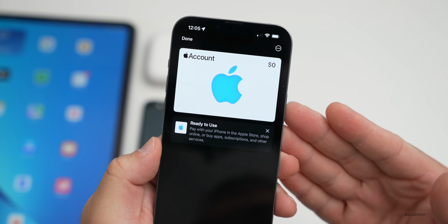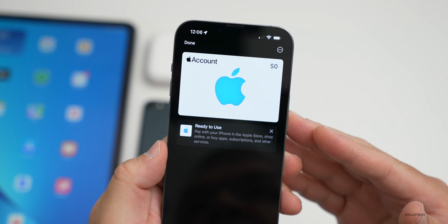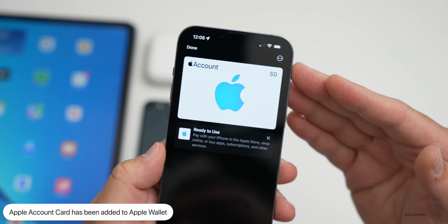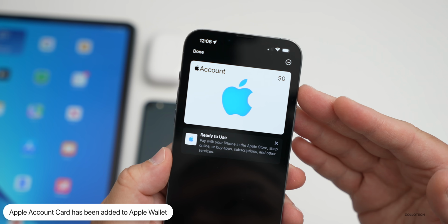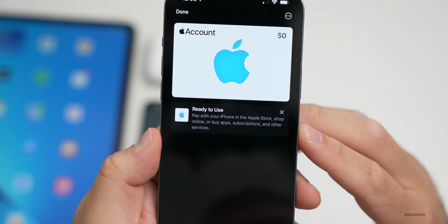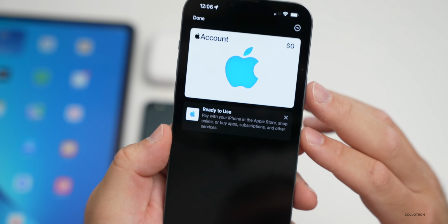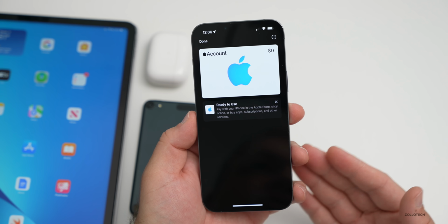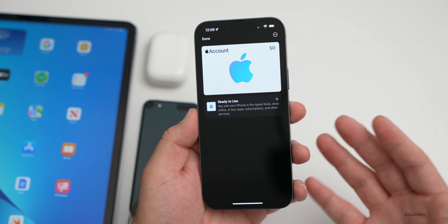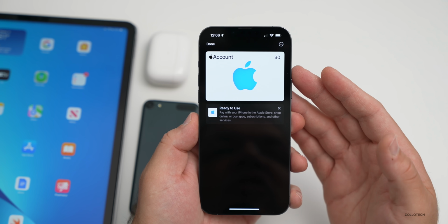Now, if you're using Apple Wallet, I mentioned this earlier this week, there's a new Apple account card. We saw this in iOS 15.5 within the code, and it's now live. Now, this seems to be just in the United States, but if you change your region around the world to the United States, you can see it, and typically you'll need to have some sort of iTunes balance in order for it to show up. But you can see it says pay with your iPhone in Apple stores, online, or buy app subscriptions and other services. So you can use this here on your phone or in an Apple store just like you would with your Apple Pay or anything else with the Apple Wallet card or the Apple physical card. This just takes the place of that, and I expect they have more for this in the future.